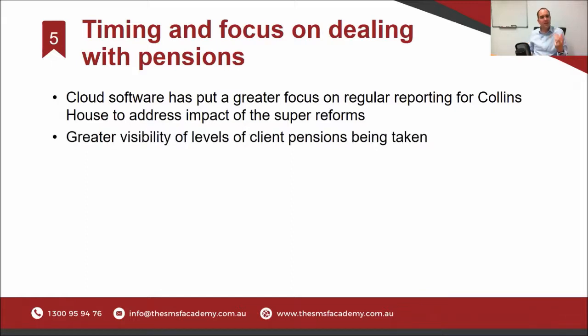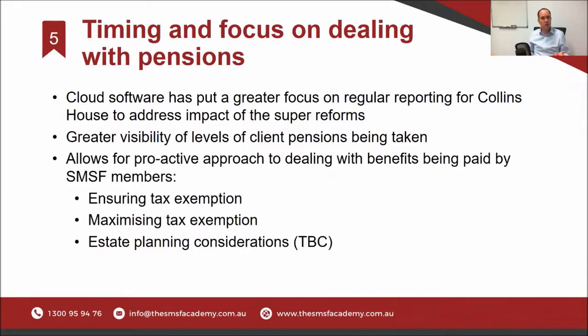So this then allowed them and gave them greater visibility of the levels of client pensions that are being taken. And therefore, they can proactively be talking to their clients before the 30th of June, but also the way in which we actually deal with the benefits being paid by the members. Because first and foremost, we want to ensure our tax exemption. Then, subject to how the fund is constructed, we want to ensure that we're maximising the fund's tax exemption inside the fund.